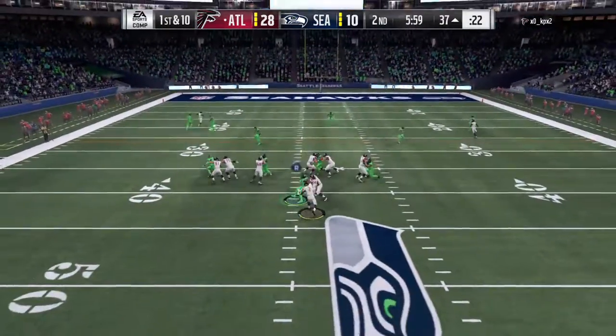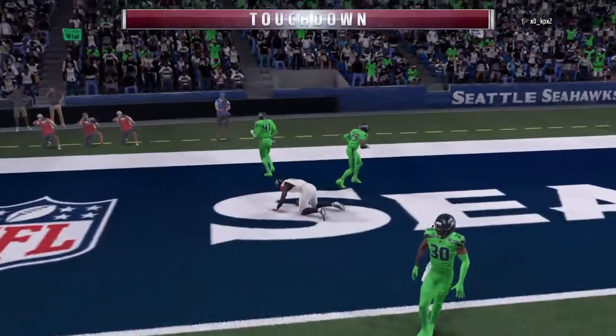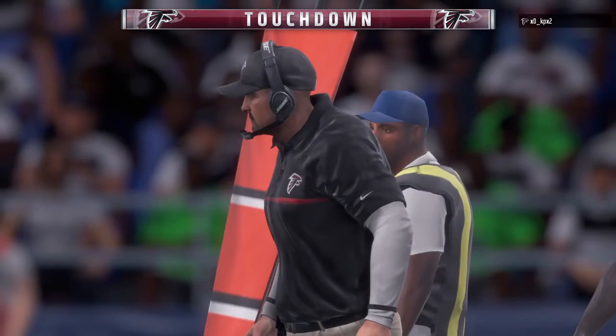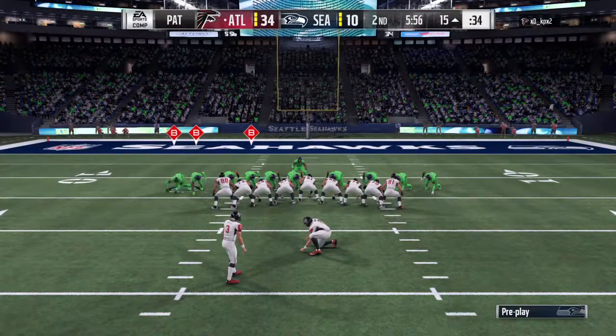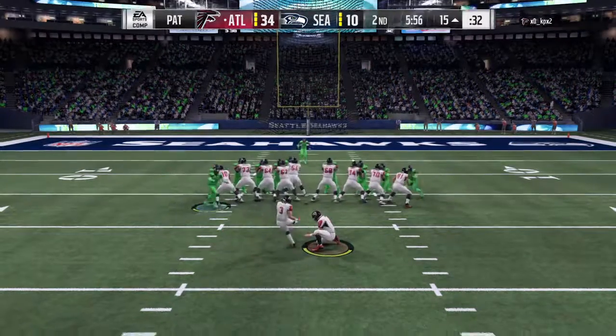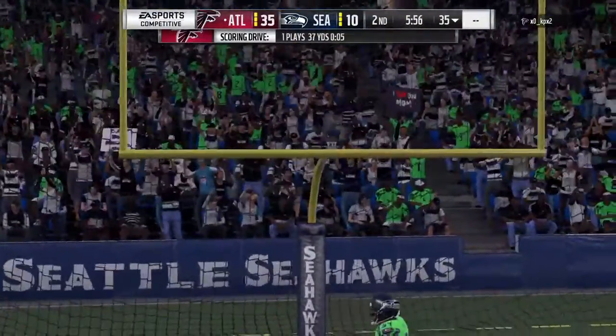After the interception, here's Ryan. Looking downfield for... And he's got his star receiver. It's Jones for the Falcon touchdown. Julio Jones with his second touchdown here in this first half. And the Falcons will add on to their lead. And he'll bang that one through.